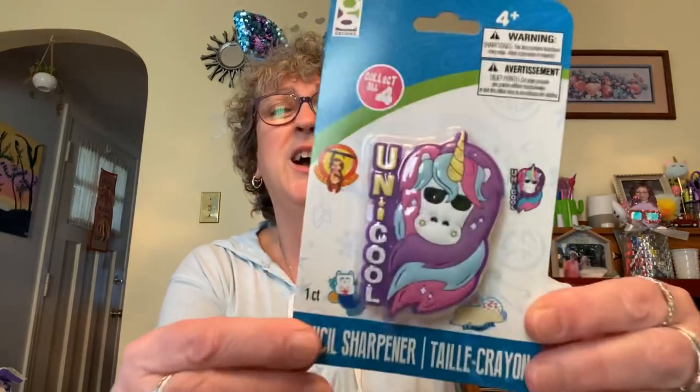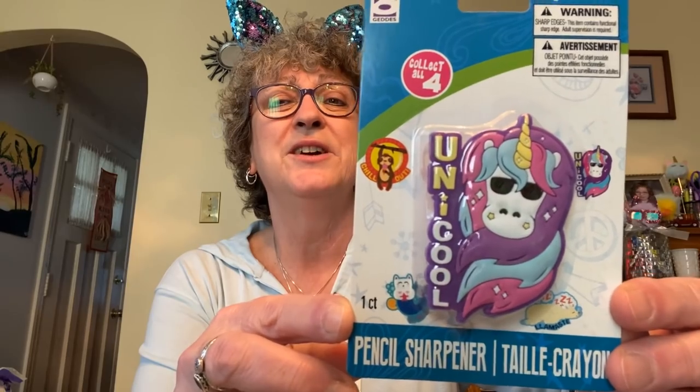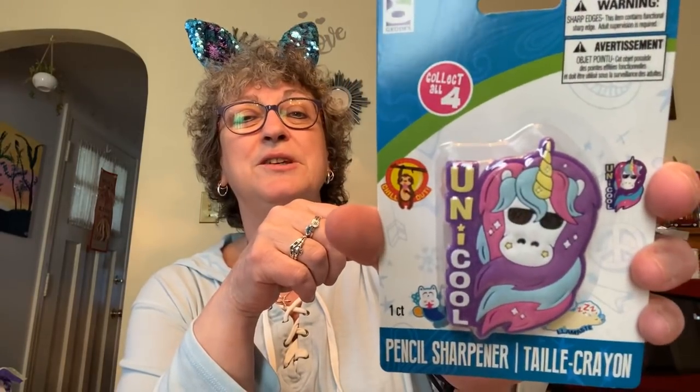Long story. I also picked up, Sarah, this unicorn pencil sharpener. Her and Madeline are both into unicorns, but I got this one for Sarah to put in her Easter basket. They have a bunch of different ones. They got a sloth, a llama. I forget what the other ones are, but I got that one for Sarah.